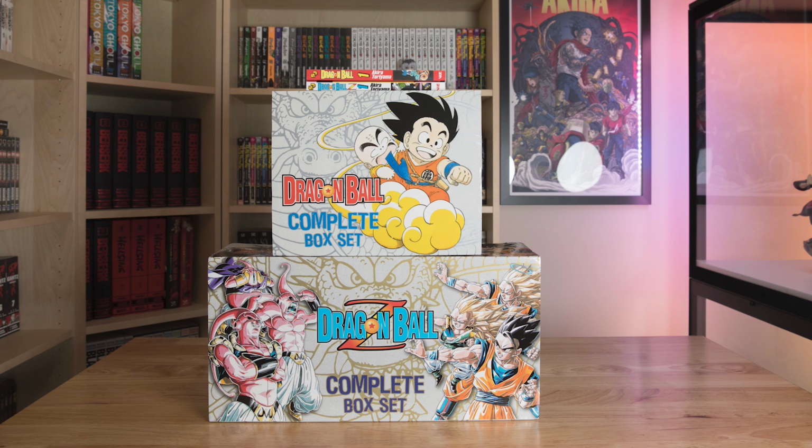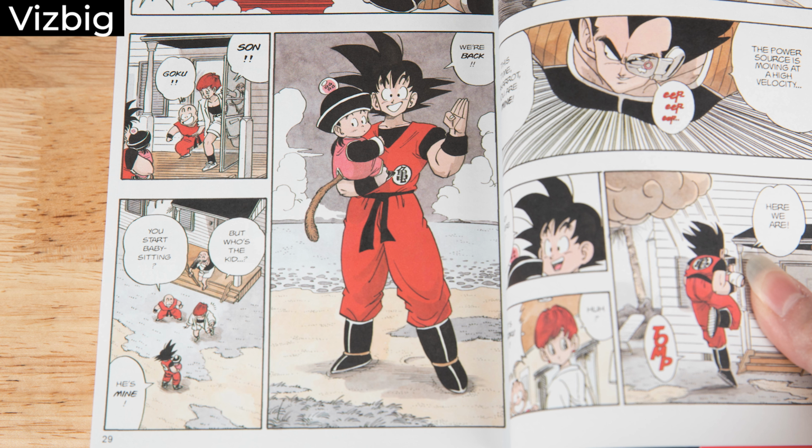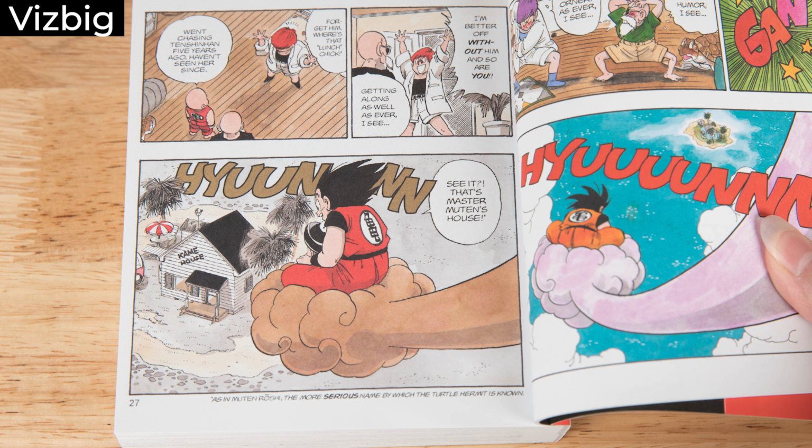As to what I prefer though, I personally decided to go with the box sets, because they collect the individual paperbacks at a cheaper price, come with extras, and the paperbacks are one of the least censored versions. That being said, I do love the color pages in the Viz Biggs, and I would usually pick these up instead, but I decided not to go with those because they are the most censored edition.